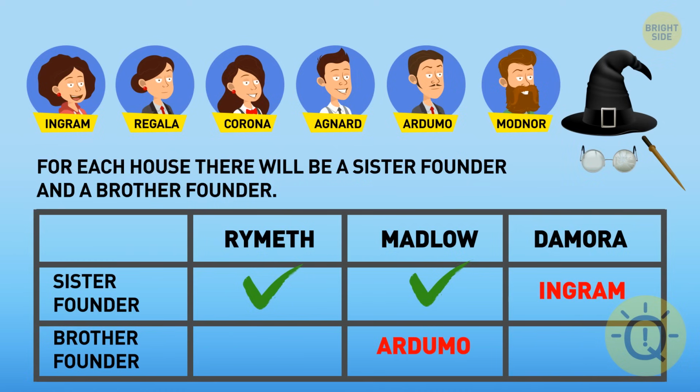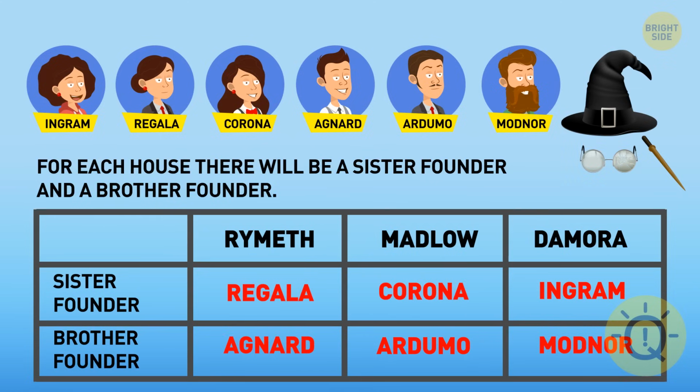Agnard founded the house with Regala. So it must be Modnor who founded Demora with Ingram. It leaves us with Rymeth, founded by Agnard and Regala, while Corona and Ardumo founded Madlo. Gotta love these names.